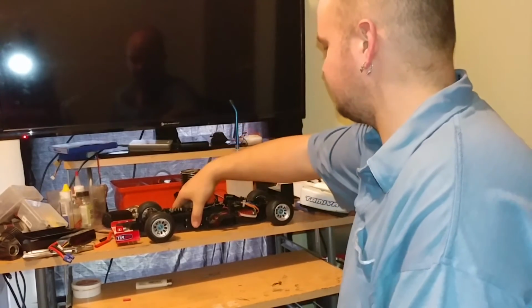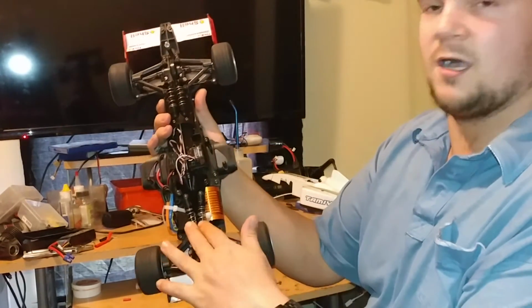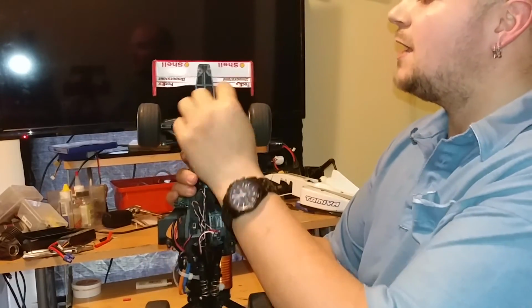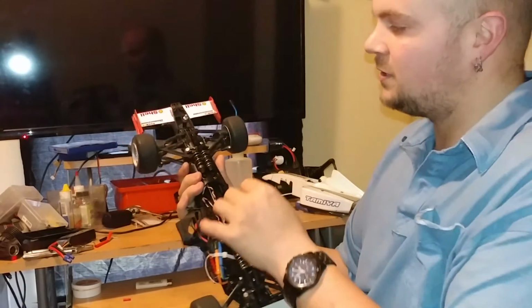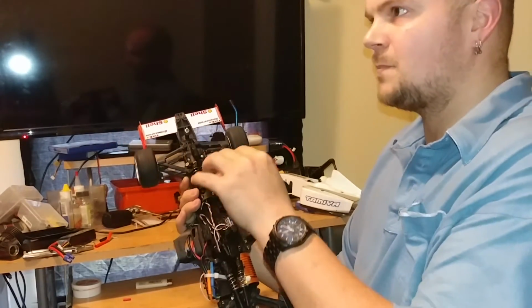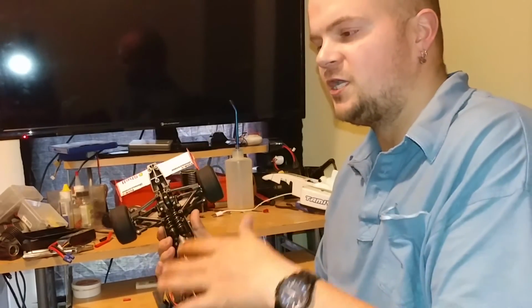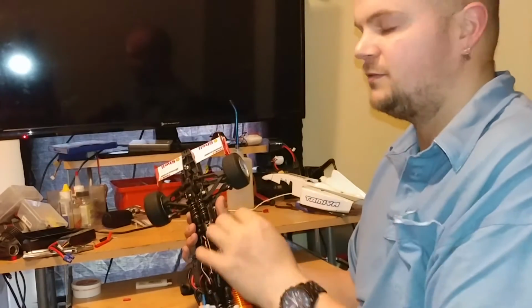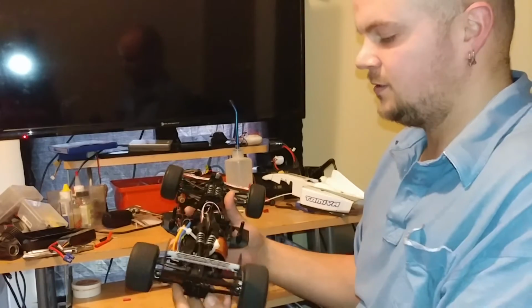But it's actually really cool because it has inboard shocks like the real thing, and push rods, and the A-arms are sort of in the shape of, I don't know the name of the shape, but it's like an oval with points on the ends. So very aerodynamic.